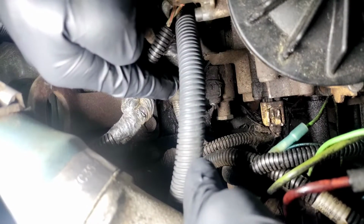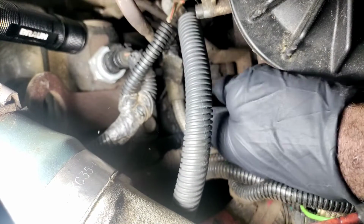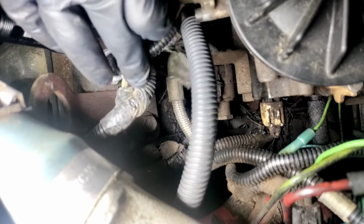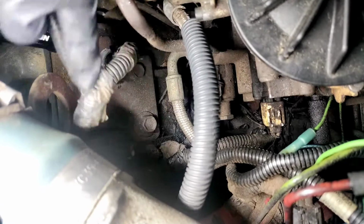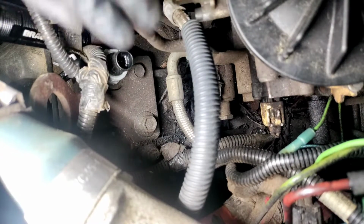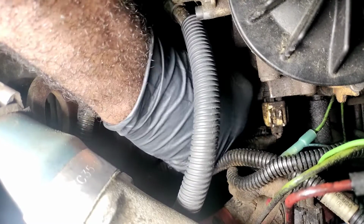So there it is down at the bottom, right down here. If I can get this hose out the way. I don't think I'm gonna get that hose out the way. I'm not going to take it off, I just don't want to take off too much. Stuff off just so I get a little bit more room.